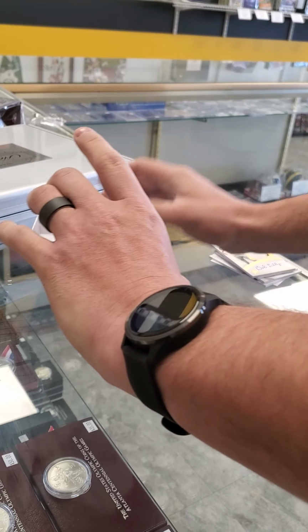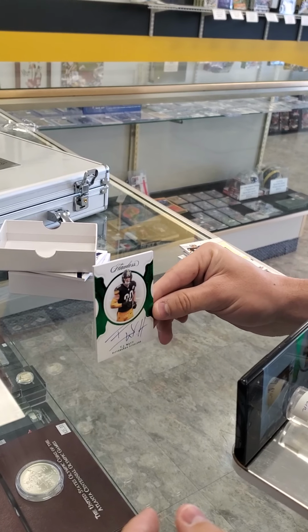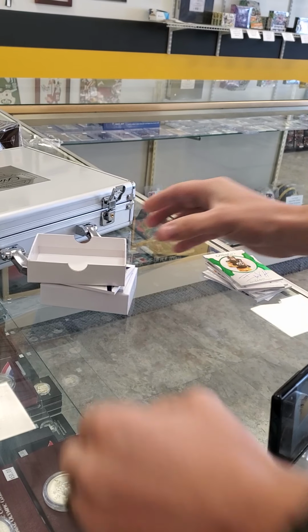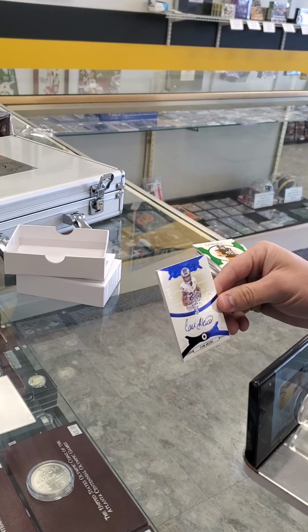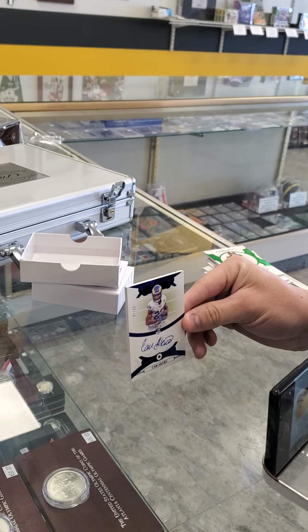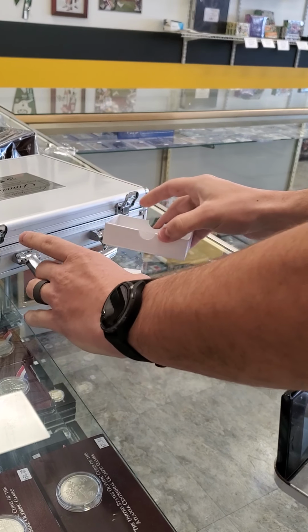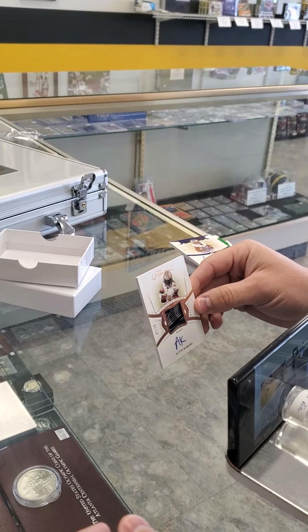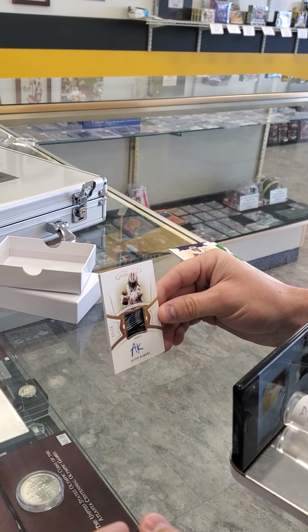Ooh, TJ Watt, Pittsburgh Steelers. 1 of 3. The 3, nice. That's cool. Cam Akers, number 7 of 15. And our final, this little one, is Alvin Kamara. Is that number 2 of 15?